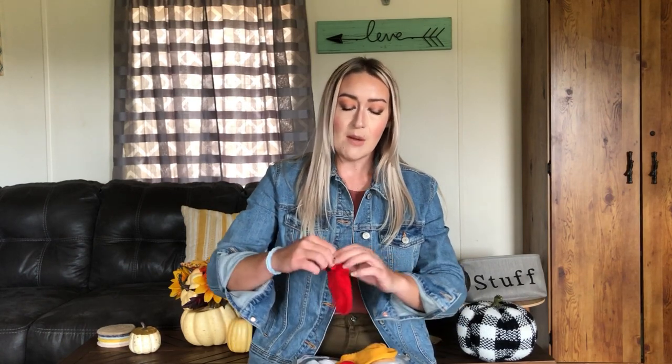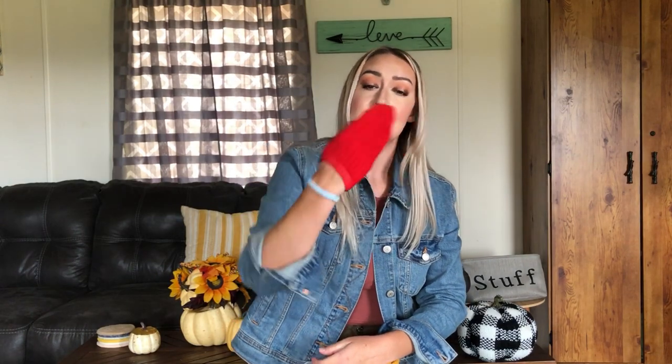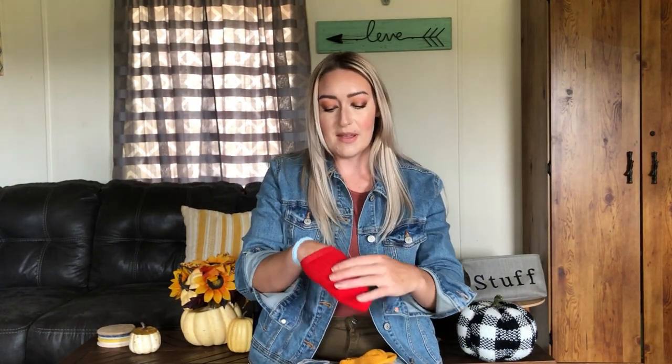I already opened up and let him wear them. But the top of them are ribbed, if you can't tell. Ribbing is something that I'm very into right now. And so the top is ribbed. They're very thick. The bottom has this imprint. I don't know if you'll be able to see it. Also came with a white pair and a blue pair. So very cute.